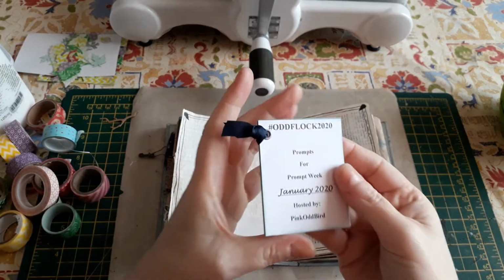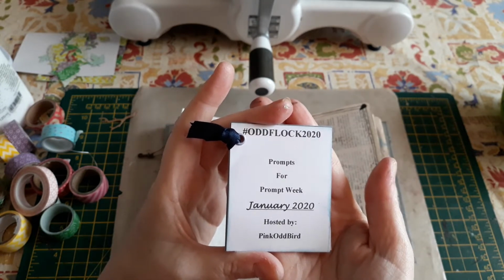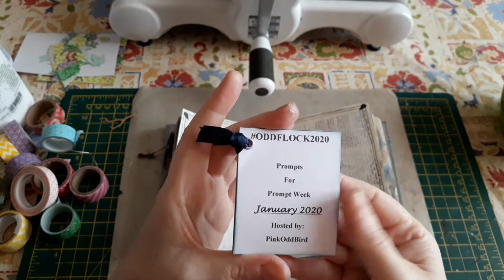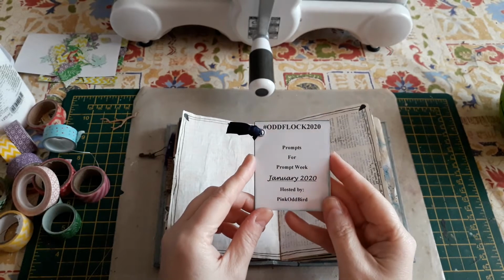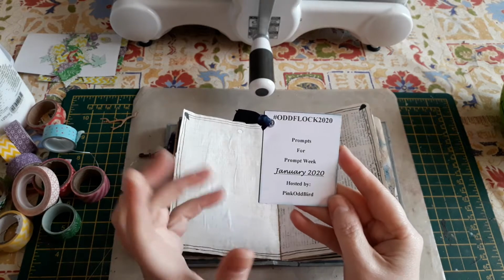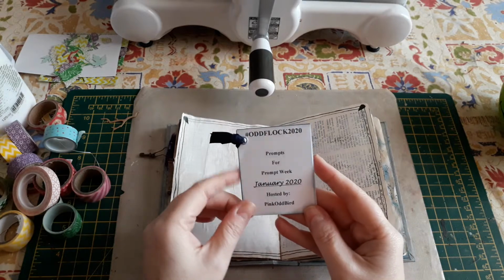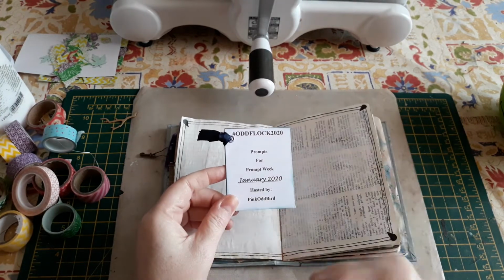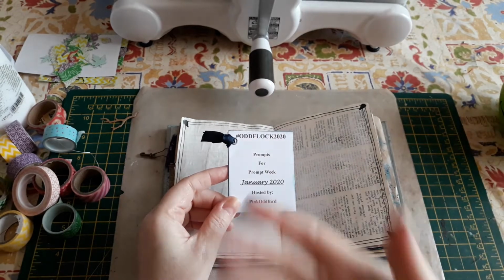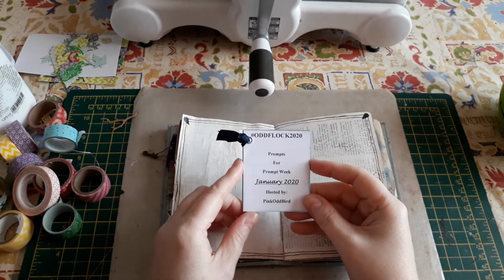So April, who is pinkoddbird, is doing this year the hashtag oddflock 2020 prompt challenge, I suppose. So each month in 2020, April will be putting 7 prompts up on her channel. You can do these prompts however you want. Art journaling, do them as one continuous journal, which is what I'm doing. Use them on those days you may have nothing to journal about.